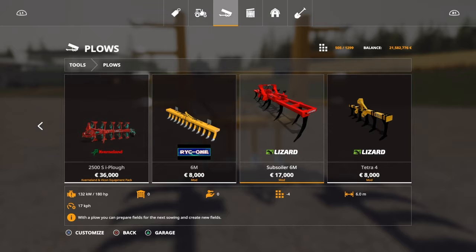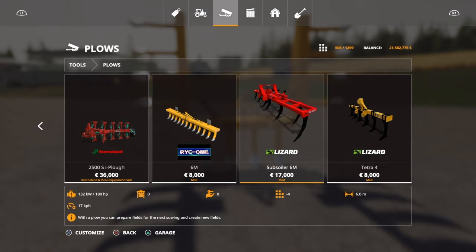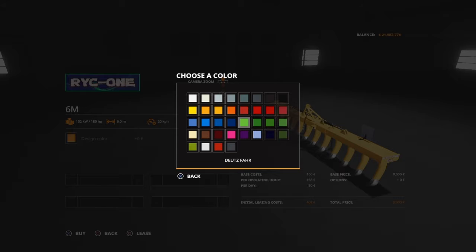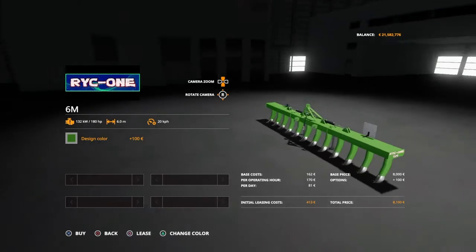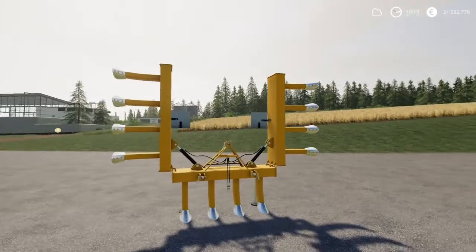Until now, I used the Lizard Subsoiler 6 meter because I like it. And now we got this one, the RYC, which is 20 kilometers an hour, 6 meter, and this one is 17 kilometers an hour. The Lizard Subsoiler is more than double the price of this one. It's only 8,000 to buy. And you can change the design color, which suits your mood or your tractors or your farm. So yeah, I really like this one.